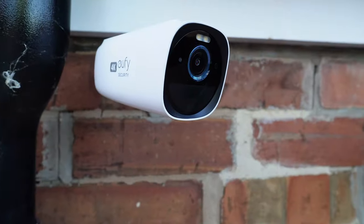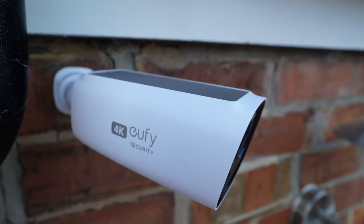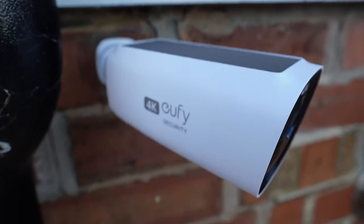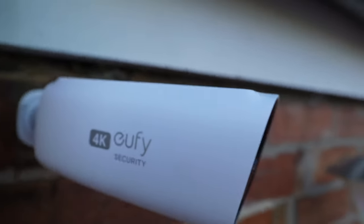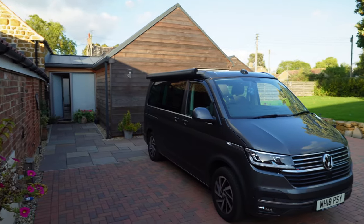Secondly, with these cameras, it's probably the practicality of the install of them. They've got a little solar panel on the top. You can see that this camera here has a solar panel on the top. When you first install these, you charge them up with USB. It's got a USB-C socket on the back of each camera. You charge them up and then you put them outside. And they say that with 2 hours of daylight, you should be able to keep these cameras maintained throughout the year without ever plugging them in again. So they've got always on power, basically, because of that solar panel.